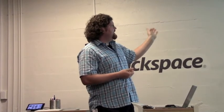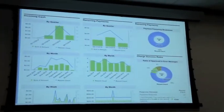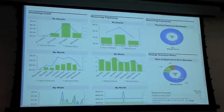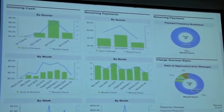On the left-hand column, we're really just looking at how much cash I've brought in, so I can see exactly how much money has come in over my transactions. In the center, I can take a look at my recurring payments. A lot of our customers are SaaS companies that need to keep track of how much they're growing their customer base in terms of recurring payments, and that's what the center column is looking at. And then on the right-hand column, we start looking at when customers are paying.